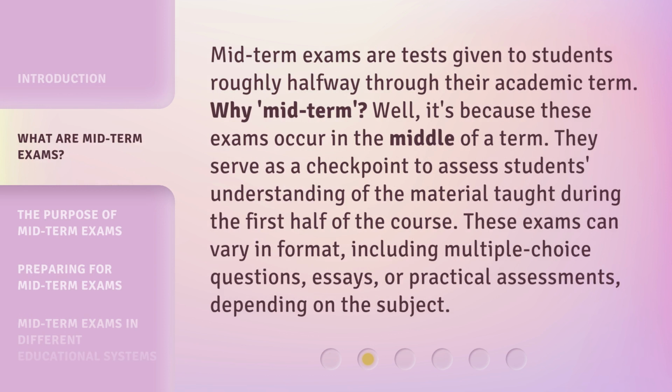Midterm exams are tests given to students roughly halfway through their academic term. Why midterm? Well, it's because these exams occur in the middle of a term. They serve as a checkpoint to assess students' understanding of the material taught during the first half of the course. These exams can vary in format, including multiple-choice questions, essays, or practical assessments, depending on the subject.